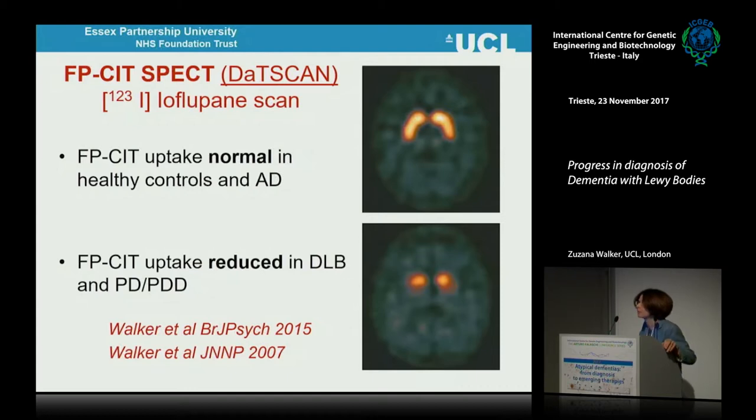It's particularly helpful when you have a differential diagnosis with Alzheimer's disease in a patient with dementia, because patients with Alzheimer's disease don't have any dopaminergic deficit. Now, if you look at the bottom picture, this is an abnormal scan, you can rate it visually, and you could see there is still some uptake in the caudate, but it's not as strong, and you really can't anymore visualize the caudate.